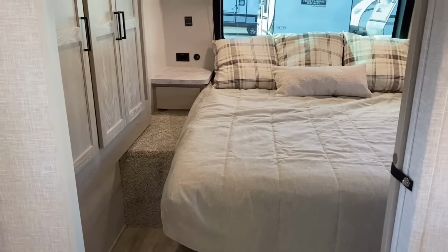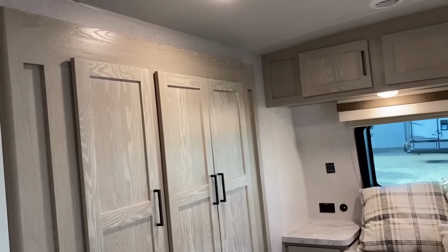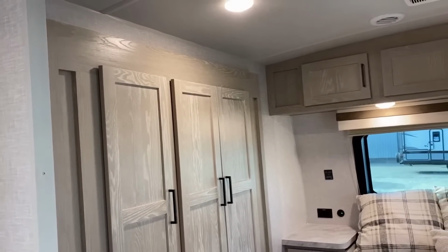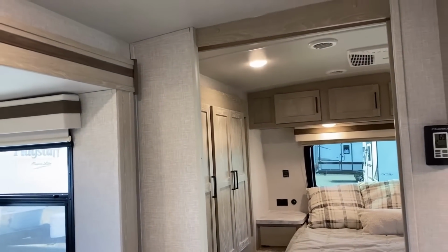Now, we're going to come back and see all the storage open in just a minute, including, again, one of the things I kind of call the signature calling card of this floor plan, that closet slide right there. We'll see all that open.